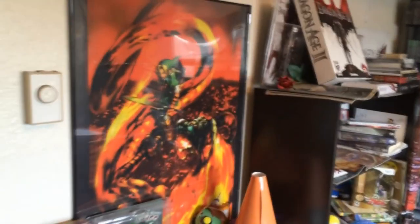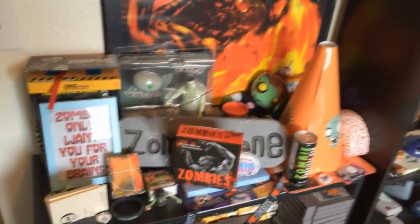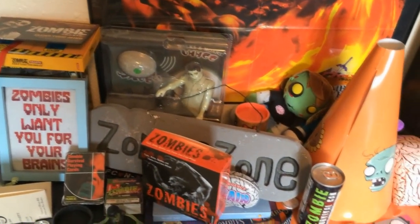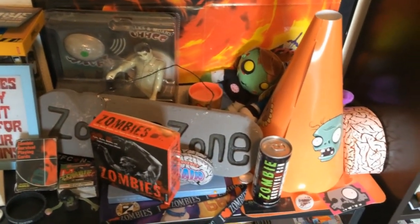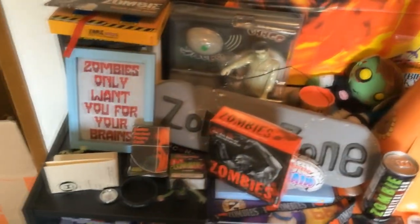As you walk in the woman cave, the first thing you will notice is an Ocarina of Time poster that I got with one of the guides. I don't know, I was in fourth grade. I don't know which guide. Here's a little mini zombie shrine of mine. A little messy. There's some remote controlled zombie goodness in there. Some zombie energy drinks. An inflatable brain. Plants for zombies. Good stuff.